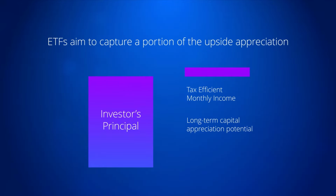It's important to note that these monthly distributions will reduce an investor's cost basis over time, offering long-term capital gains treatment if and when an investor may decide to sell their shares.